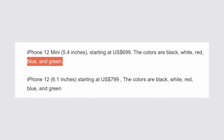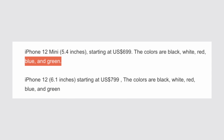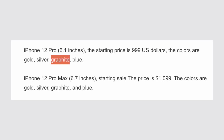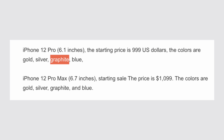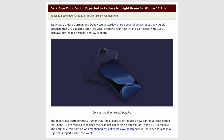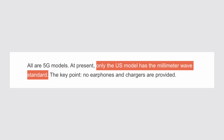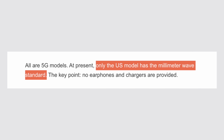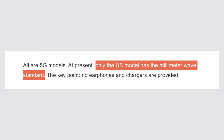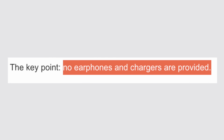As far as the colors, the low-end models are getting new blue and green finishes, and the Pro models are getting graphite, which seems to be just a darker space gray, and they're getting a new midnight blue color. Now what's totally shocking is that in the United States, all 4 models are getting millimeter wave 5G, not just the Pro models. And as expected, no earphones or chargers in the box.